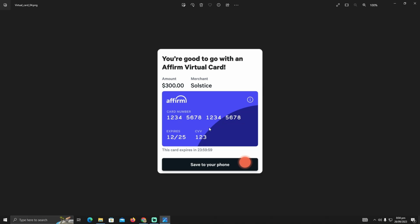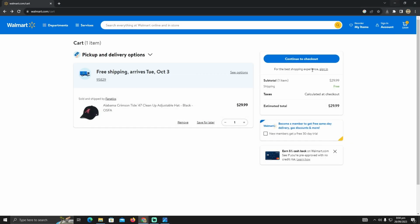It will pay for your groceries using your Affirm virtual card, which means you are actually paying using Affirm for the groceries. So that's pretty much it. That's how you can do it. Hope you find this very helpful.